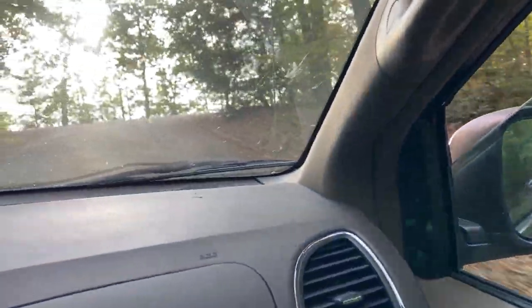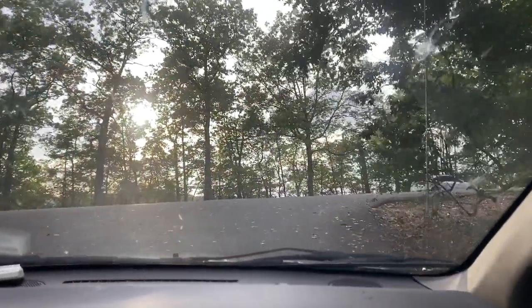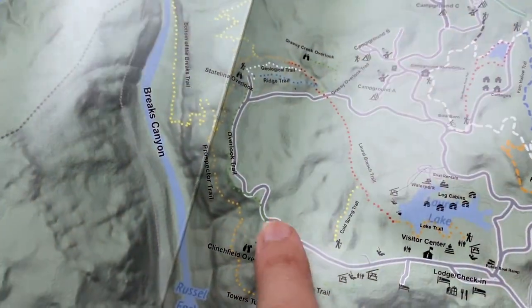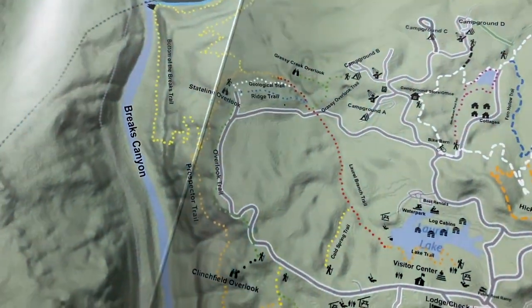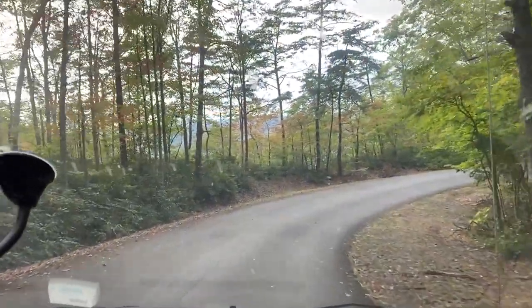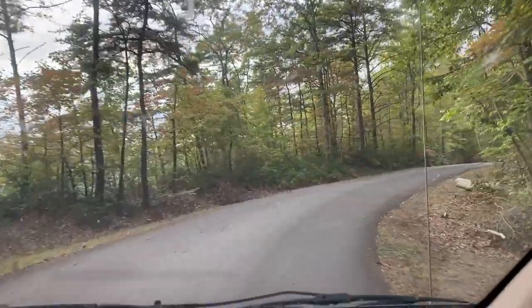There's the Clinchfield Overlook. Alright, so we are driving around here, and there's all these different overlooks. Whoa. And trailheads. Deer right there. They're not like scurrying away. They're just acting like they own this place. They do.